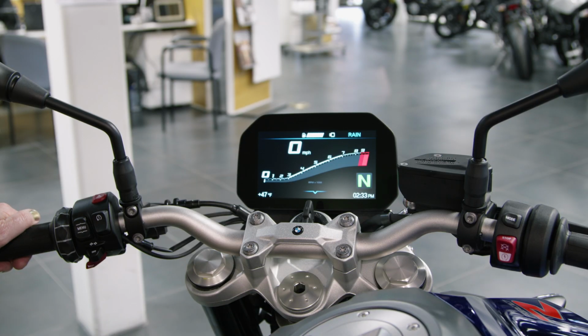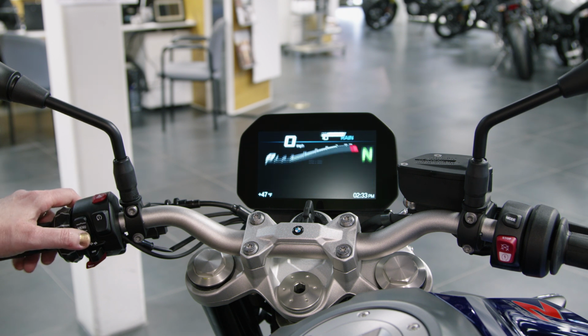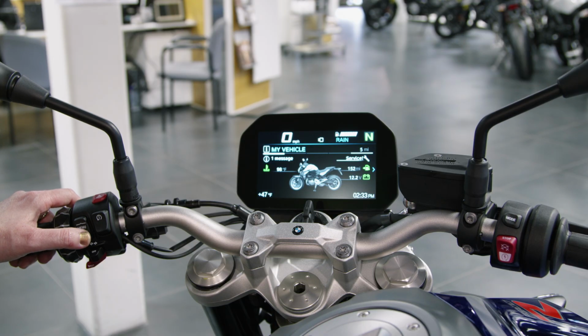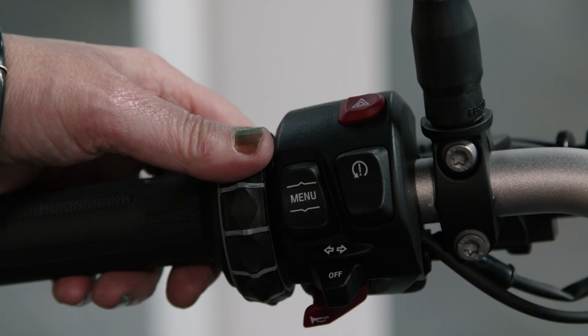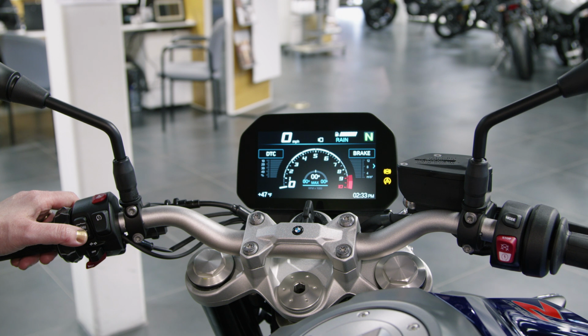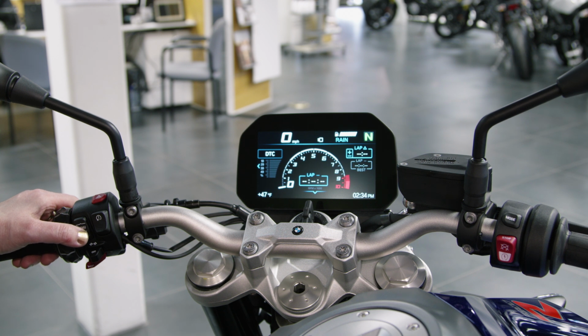If you wanted to see more information via the hand control here, you can toggle down and get some basic system information. You can also change the view of your dash to reflect different safety features, how much traction control intervention, how much ABS braking. You have a lean angle sensor. You can also make this more track oriented as well with lap timers. So the bike is really designed to be used in a novice way and also by a more advanced rider.